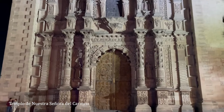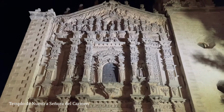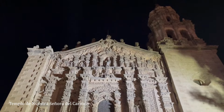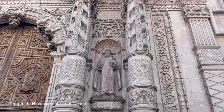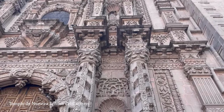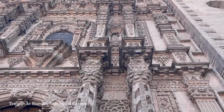And nowhere is this Baroque style more pronounced than on the facade of the Church of Del Carmen, where ornate detailing carved into the local pink stone showcases the opulence of the ruling class in San Luis's mining heyday. Notice the corn motifs carved into the columns, and the squash, beans, and cactus fruit in the detailing to the right, a reminder that while Spanish architects drew the plans, indigenous workers set the stone and shaped the detailing.